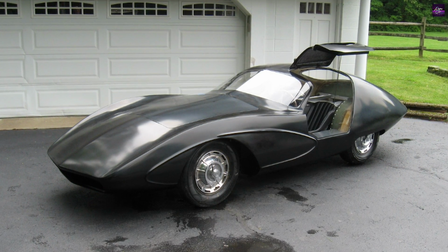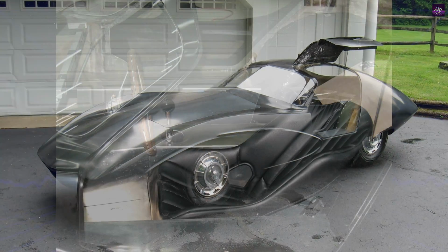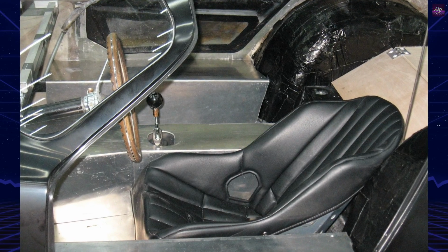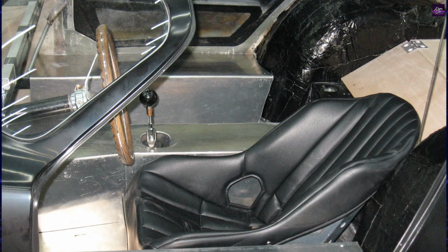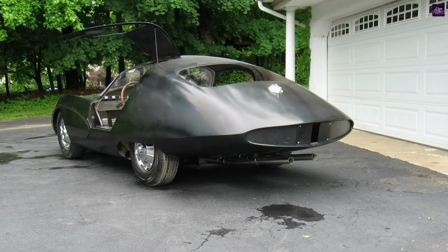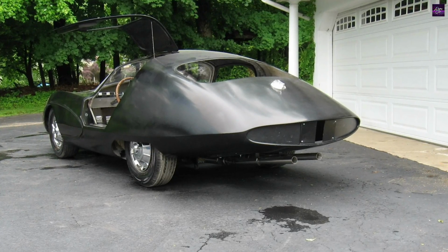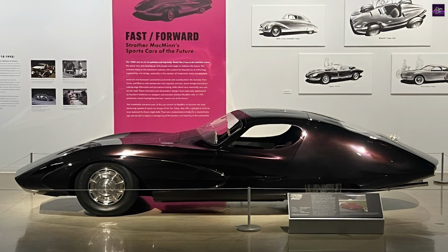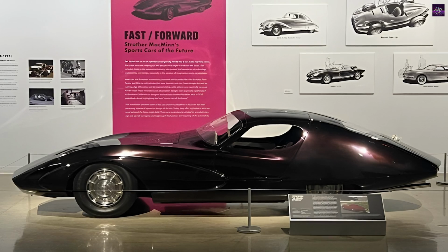The MacMinn Le Mans Coupe represents a unique confluence of American engineering ambition and European-inspired design aesthetics. While it never competed at Le Mans as intended, its innovative design and construction methods influenced future sports car development, and its sleek aerodynamic profile remains remarkably modern even by today's standards.